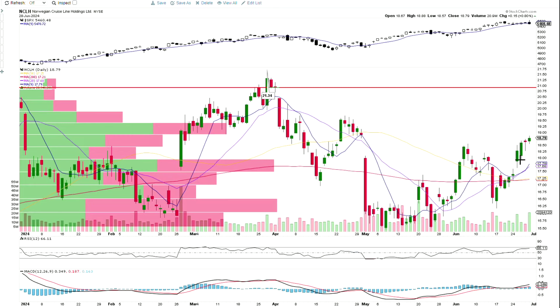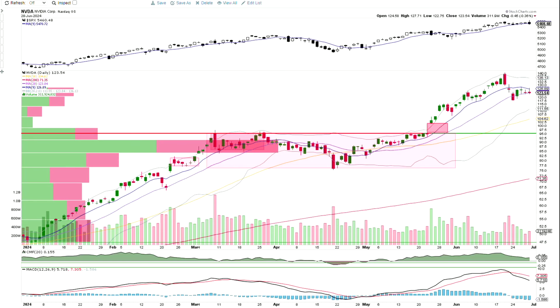Norwegian Cruise Line. This one's perking up. This is an uptrend. You put in a high, a higher low, a higher high. Even if we come back in, it's in an uptrend. Price waves still seem pretty tight there.